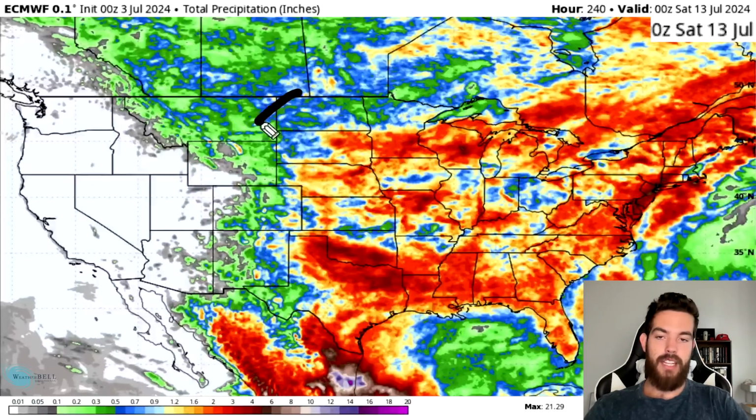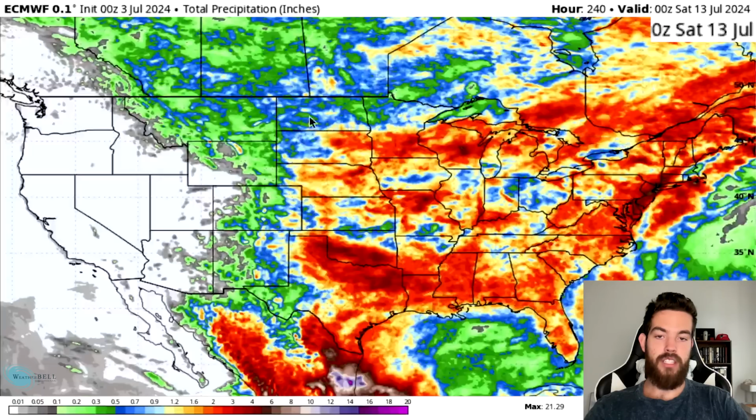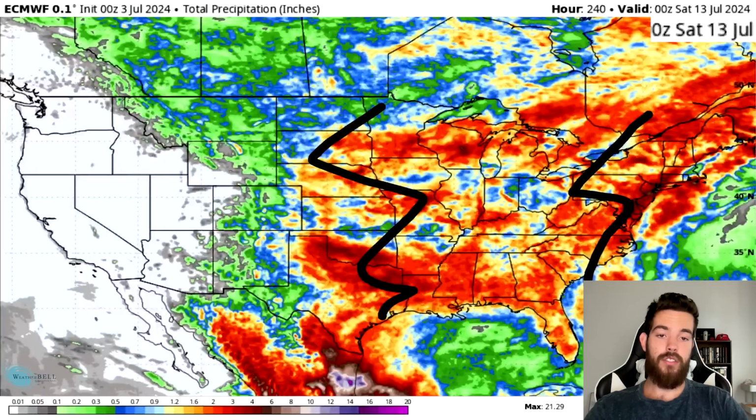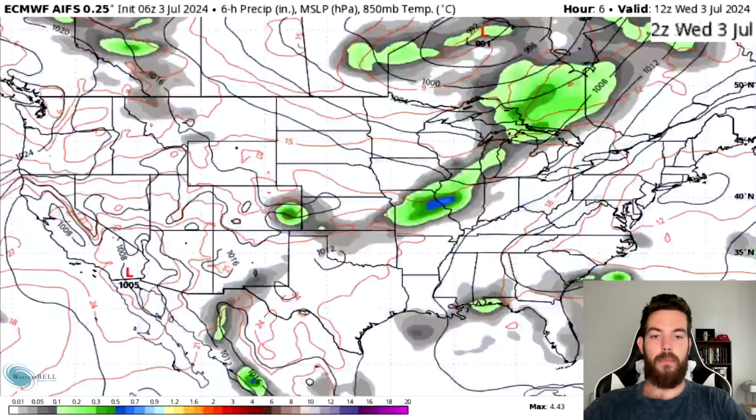We do see that once you take the plains eastward, we do see above average precipitation all the way to the East Coast. So a lot more activity as you reach the central states and then the eastern states here. We're in the reds. We're looking at 2 to 5 inches of precipitation, which is surely a lot for a 10-day period. Let's take a look at your European AI model.